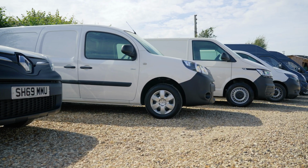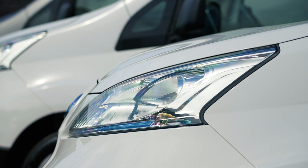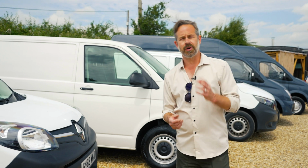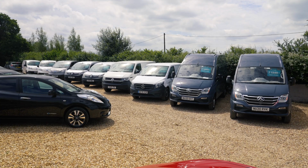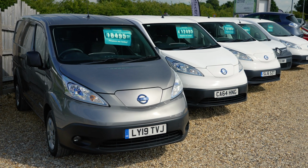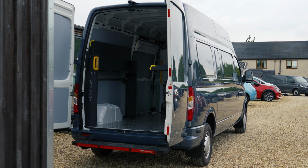Since it's a functional item, it's the practical requirements that are more important than the vanity issues like style and brand. As a result, there's a few key things you need to consider when trying to choose the right electric van for you. The size you need is the first practical issue. How much do you need to carry, and how big do you need the van to be?